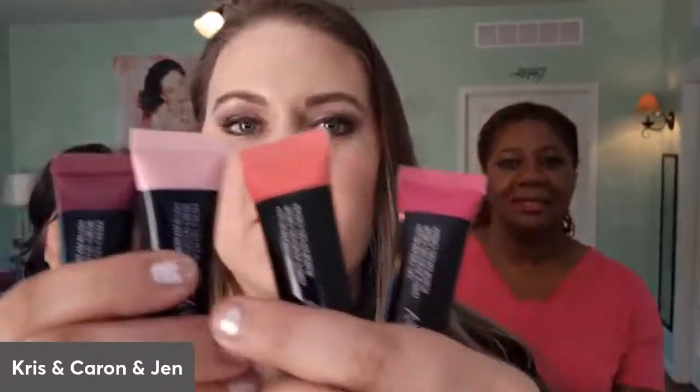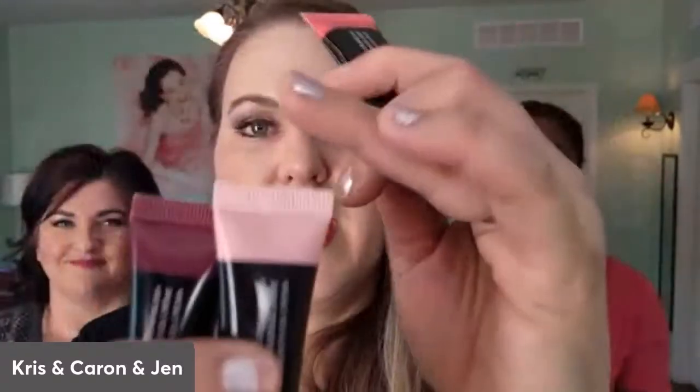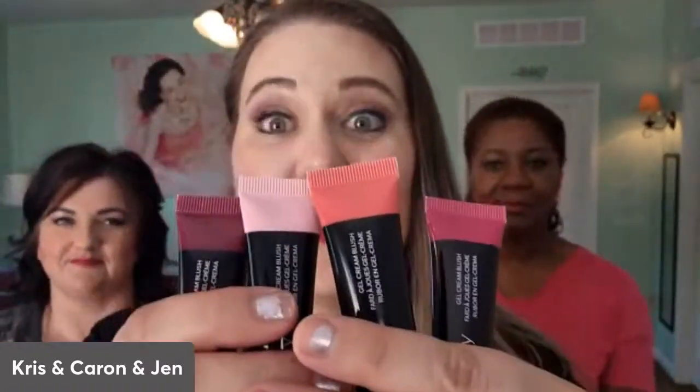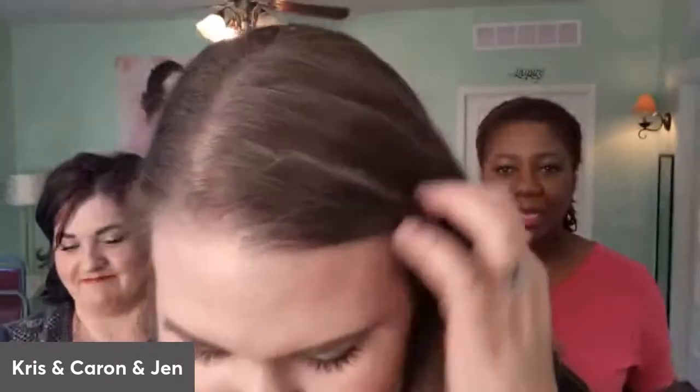Just to show you, if you missed our last one, these are the new cheek colors. Let me get these all flipped around here. So we have the rose, we have the peach, we have the blushing pink, and we have the berry happy. And really, really like them. They're actually a cream gel or gel cream. And we'll be doing a video later. We can actually do it on your eyes, on your cheeks, and your lips. Talk about that for minimalist. Love it. Versatility.